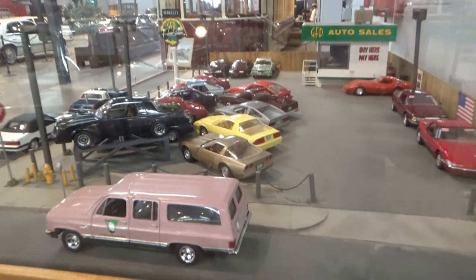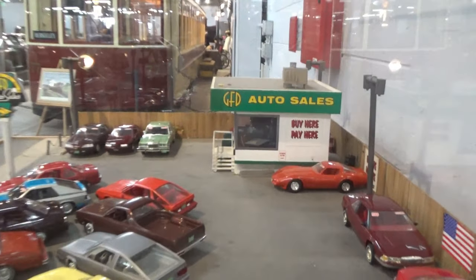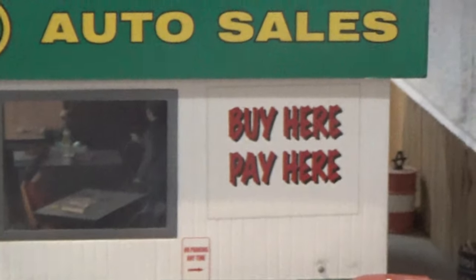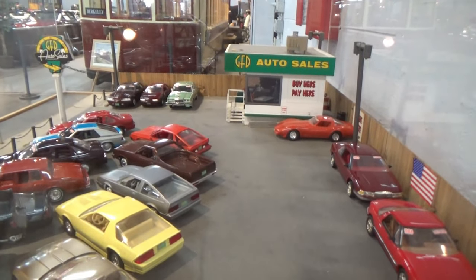Here's a model of a used car lot. Still have these signs I've seen that says buy here, pay here. They'll sell to anybody.